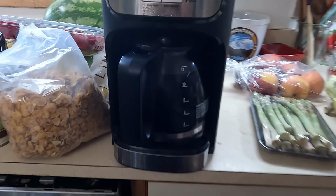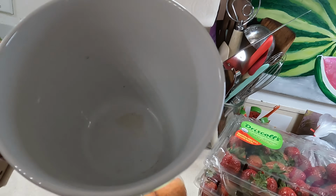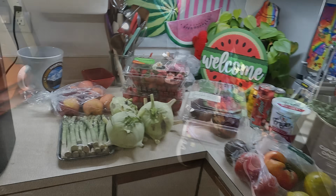Well, my pot of coffee's done, and my dad gave me this ginormous huge cup. So I think I'm just going to get myself 1 cup of coffee before bed. And I'll come back to you later.